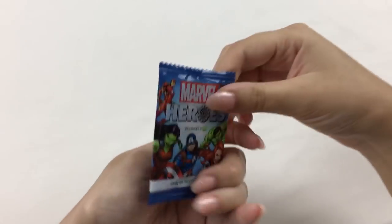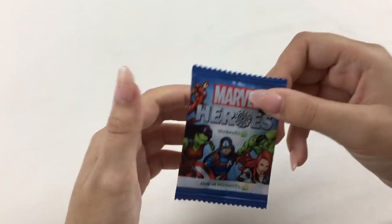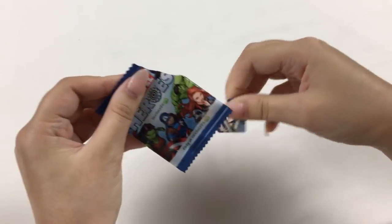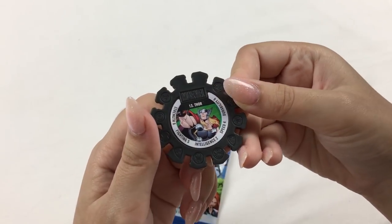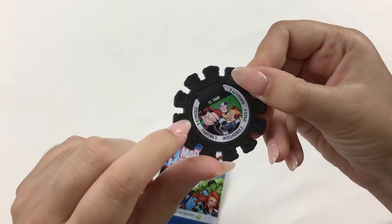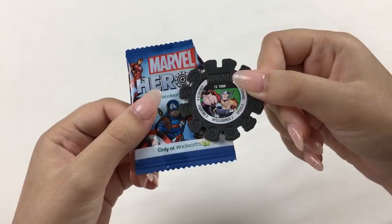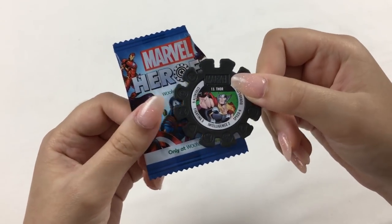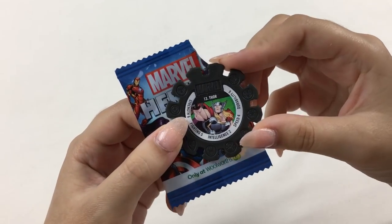The next one is this little Marvel Heroes kind of disc thing. There's 42 to collect, so I have most of them. I can't remember who I don't have, so let's see who this one is. Oh, it's Thor. I definitely have Thor. So they come with like little stats here, and you can like join them together. It was like a cool little extra you could get if you spent over a certain amount at Woolworths. So here is the Thor disc, and it has the comic style artwork on it as well.